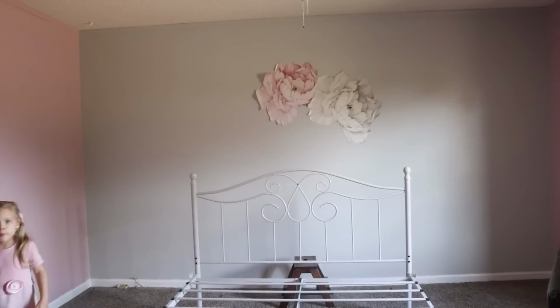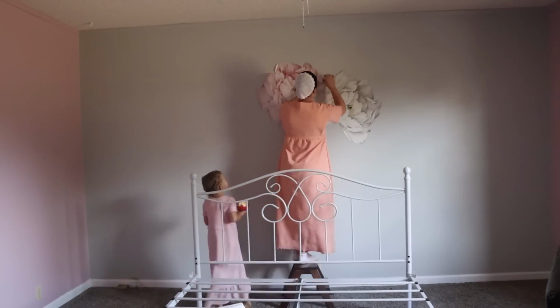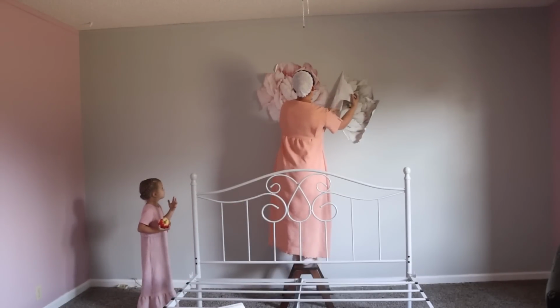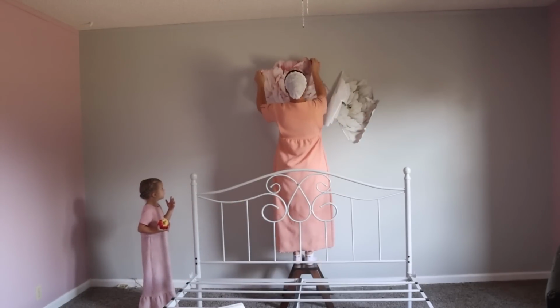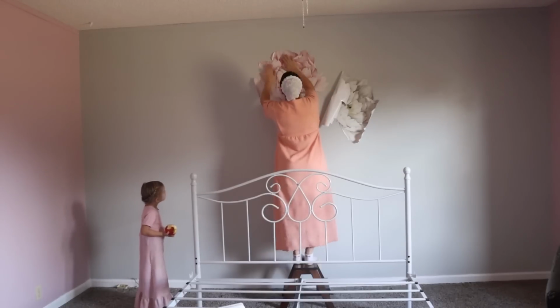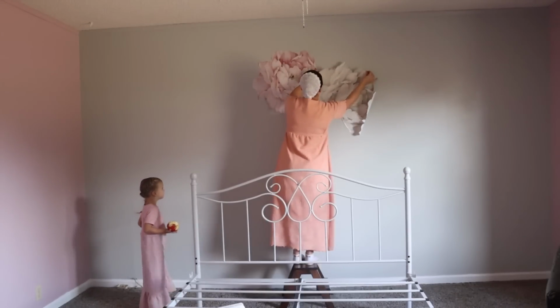And then when I stood back and looked at it, I thought they were a little bit low, so we're just going to go back and take them off, super easy. I didn't put them on very hard at all yet. I just lightly put them on the wall, so they were super easy to get back off and move up a little bit higher, and then that was about right where I wanted it.